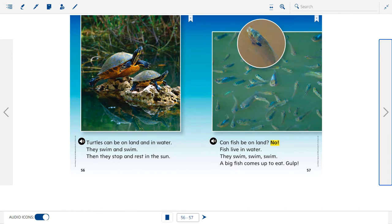Who do we see on the rocks? Turtles. Turtles can be on land and in water. They swim and swim. Then they stop and rest in the sun. Okay, so we predicted that there would be turtles at the pond, and you guys had fish too.